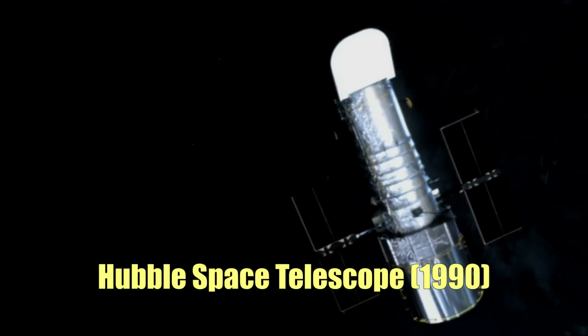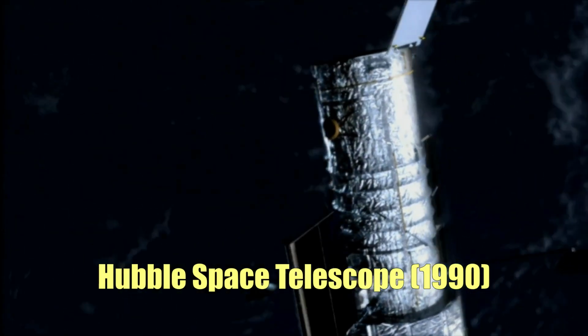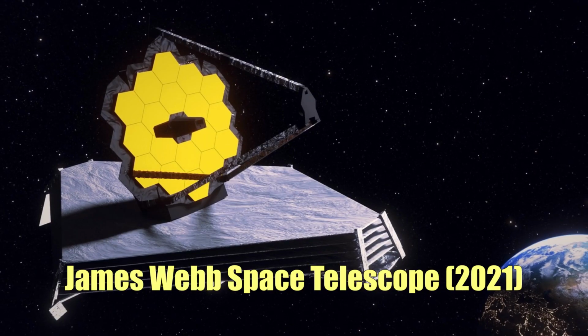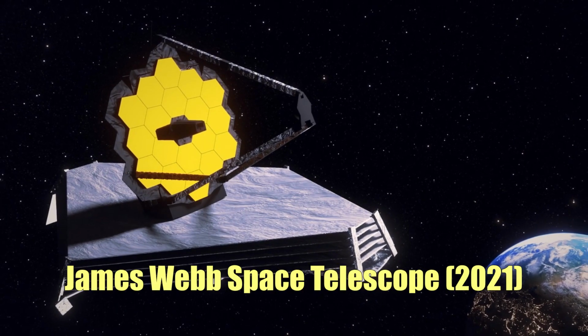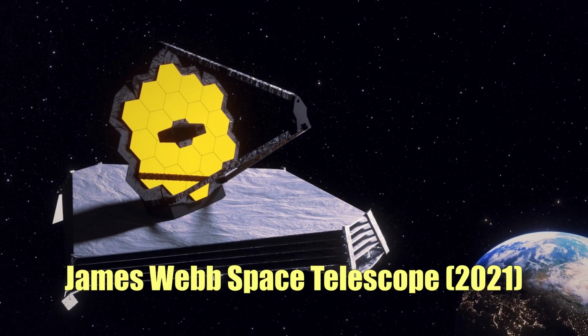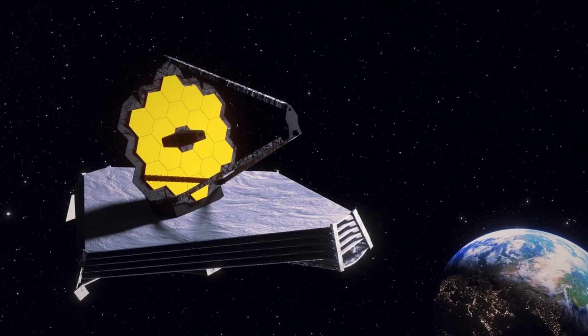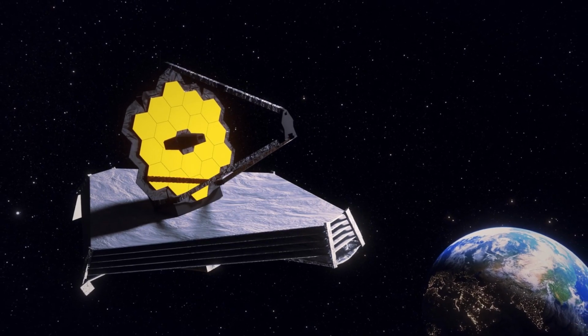The Hubble Space Telescope. Launched by NASA and the ESA, the European Space Agency, in 1990, it is positioned in low Earth orbit, or LEO. James Webb Space Telescope, or JWST, is launched by NASA in 2021, and it's positioned at the L2 Lagrange point. More on that in a minute.